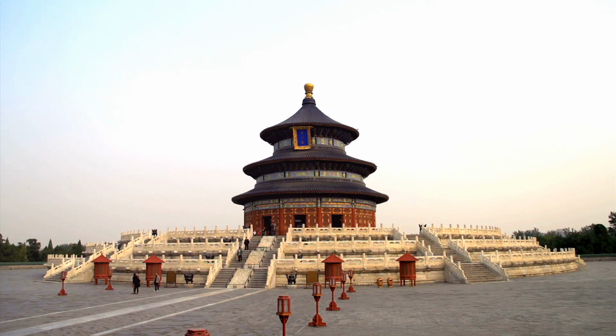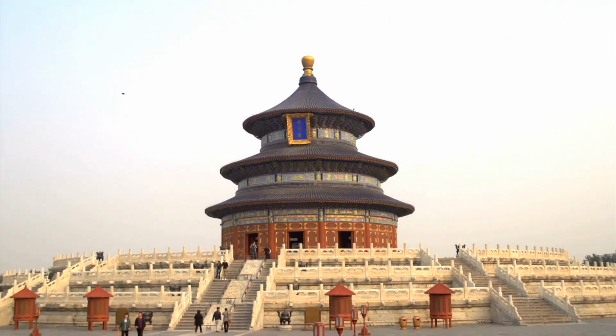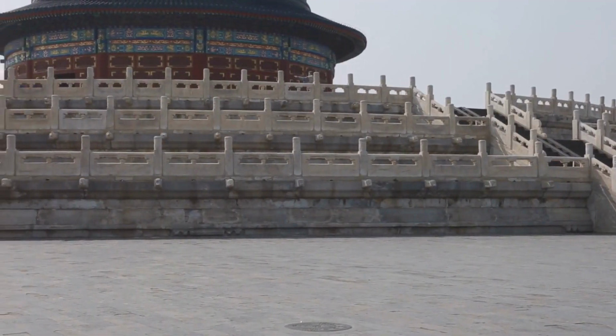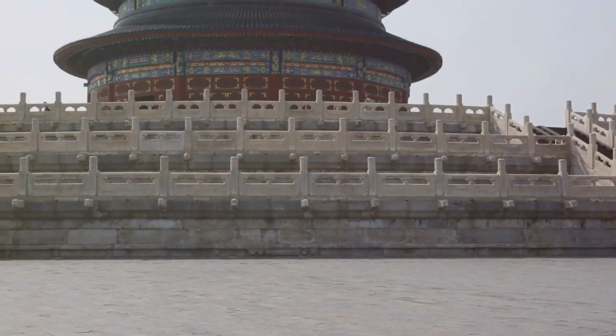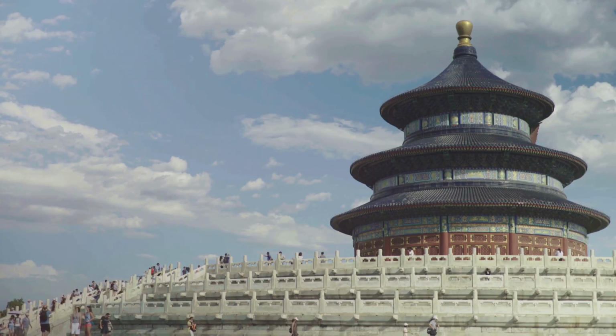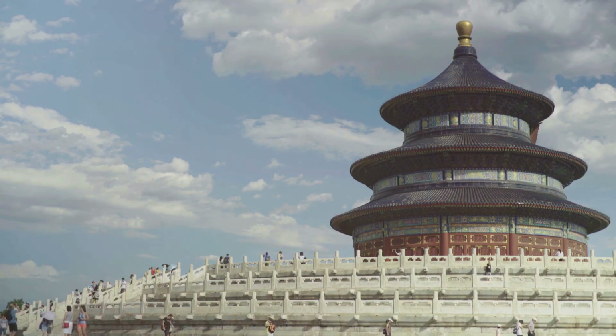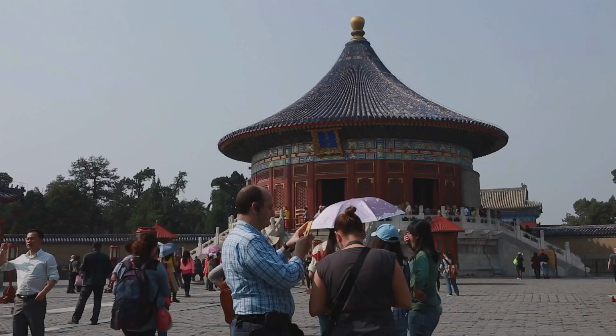The Temple of Heaven, or Tiantan, is more than just a beautiful structure. Built in the early 15th century during the reign of the Yongle Emperor of the Ming Dynasty, it served as a sacred site for Chinese emperors to perform annual ceremonies praying for good harvests. This UNESCO World Heritage Site is an outstanding representation of Chinese religious architecture and landscape design.